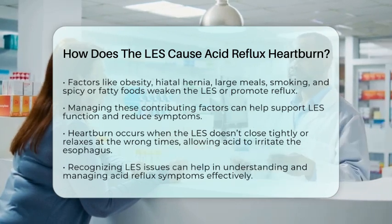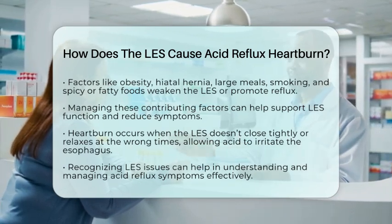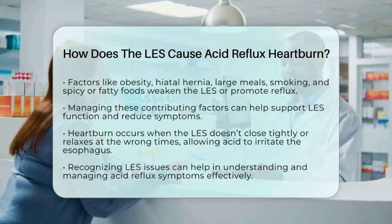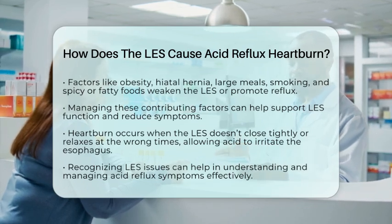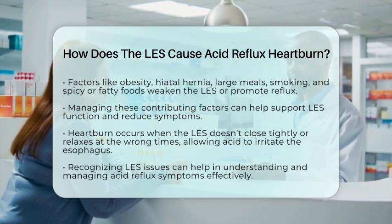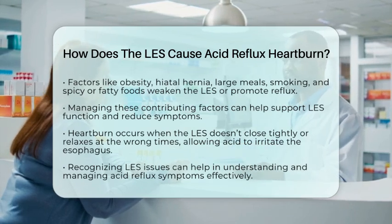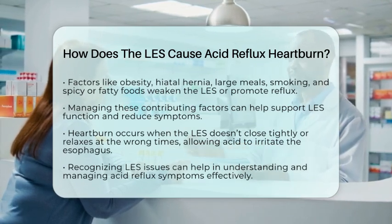In summary, the LES causes acid reflux heartburn when it doesn't close tightly or relaxes when it shouldn't. This allows stomach acid to flow back into the esophagus, irritating its lining and creating that familiar burning sensation. Recognizing these issues can help you understand what's happening and how to manage it better.